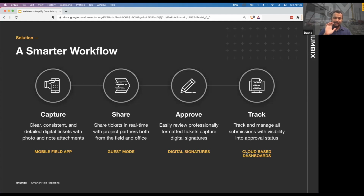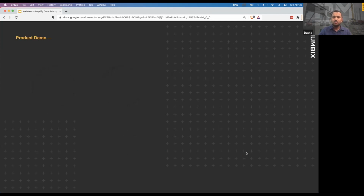For the purpose of today's presentation, while I'll touch upon all four aspects of our T&M solution, capture, share, approve, and track, a majority of our demo will focus on the share aspect, which is tied to this broader idea of fostering collaboration between project partners, and how we help engage them better through better reporting, expedited approvals, and better field capture as well. So let's jump right into the demo.